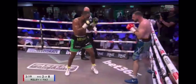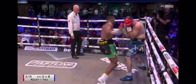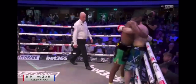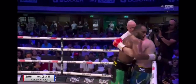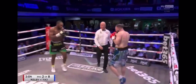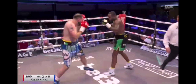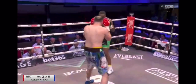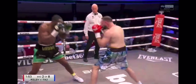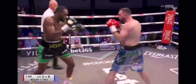Takes his feet with him nicely there to land that right hand, and he does look very, very sharp. As I said, I don't think he was really thinking rematch after the initial contest. He felt it was a perfectly legitimate, comprehensive win. And he's in here to prove a point, to try and demonstrate to people that he is a level above his opponent here. Well, he certainly looks two or three levels above so far. Nailing Taj at will now.